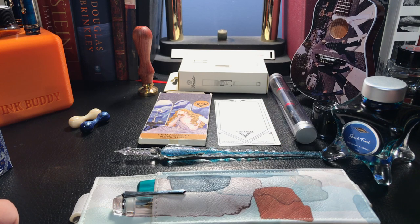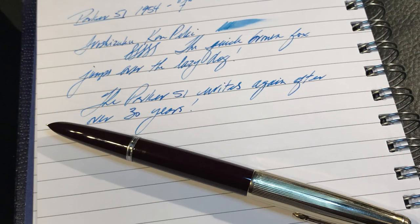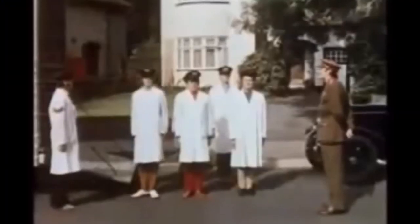And what is old again is new again with Parker, with the announcement that they will be releasing a new Parker 51 in February 2021. This new pen has stirred up a lot of discussion, and it is clearly not a recreation of one of the most famous pens in fountain pen history. Not only is it a cartridge converter, it is quite different in its dimensions and looks like it will be manufactured in, wait for it, let's say China. China. China.